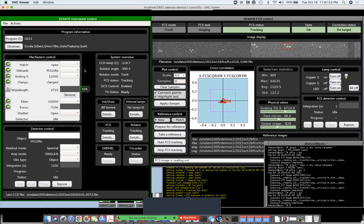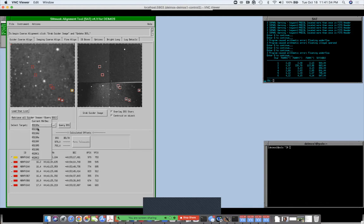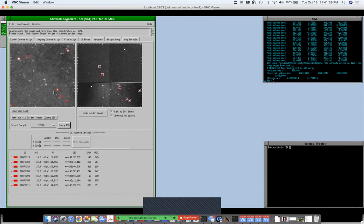So it's moving from A to C, moving this to zeroth order. Let's go to course align. Let's choose C over here. It should refresh this image. And we're ready to take a guider image, right, Tony? Yeah, you can take a guider image.